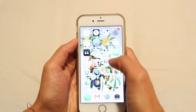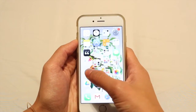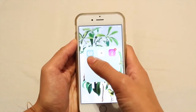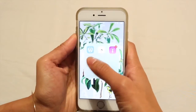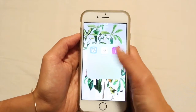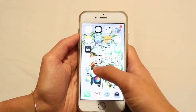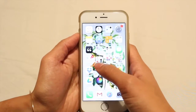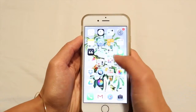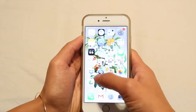And then on the fourth line on the left, I have a folder that's called Blogging. So it's pretty much just got things that I need for blogging, which is WordPress, reward style and podcasts. And then on the right of that I have photography. So photography, video and social media, that's probably the main 3 that I use.